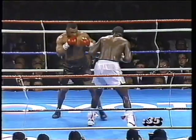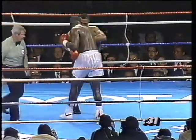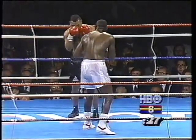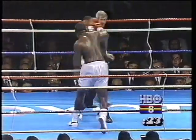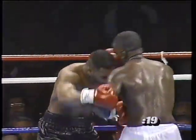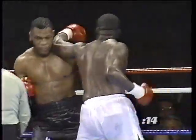Hitting on the break. Moran didn't say a word to him about it. There's a little swelling under the left eye now of Mike Tyson. Still beating Tyson to the punch, Ray. Well, there's just no question which is the more confident fighter now. You see how easily Douglas is dominating the action inside. And Tyson is holding on.